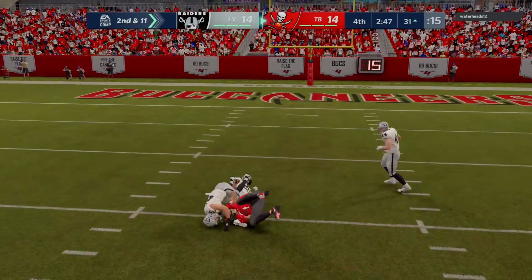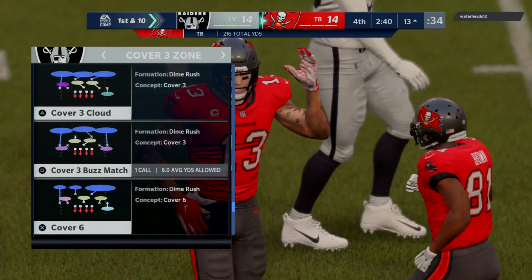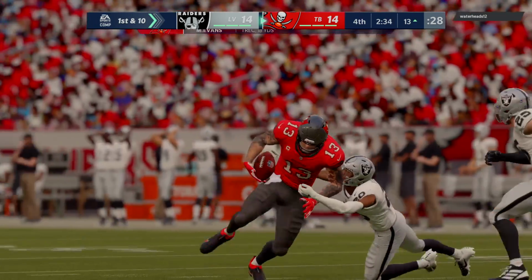That's complete to his running back, Evans. And he's going to have another first down as the tackle comes at the Raiders' 13-yard line. They got 18 yards out of that one, and it gets him a new set of downs at the 13-yard line.